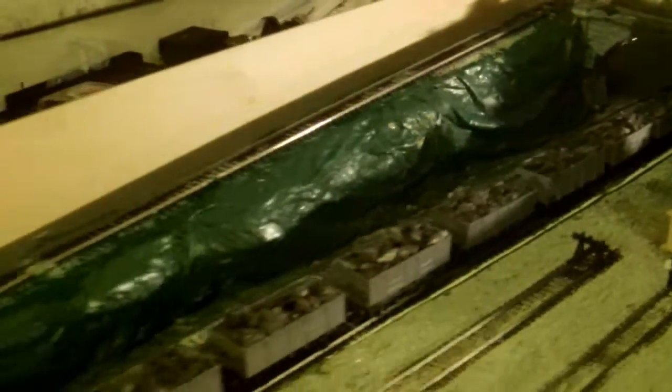Do excuse the light here though. I've got the heater on because it was a bit cold in here. So that's just explaining that. Right, but anyway, enough of my jibber jabber. Let's get this loco pulling, so you can see what she can do.